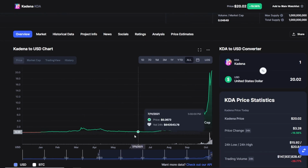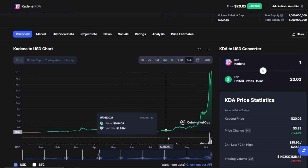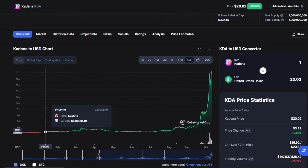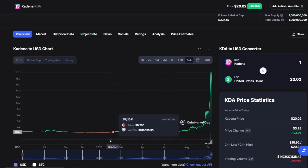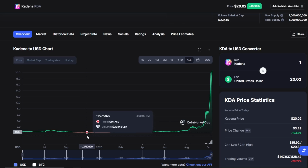I remember Kadena being like 50, 30 cents for the longest time, and I received a Kadena miner from Crypto Miner Bros back in the beginning of December of 2020. And the price of Kadena at that time was 17 cents. So you guys know the little backstory there of when I received it.